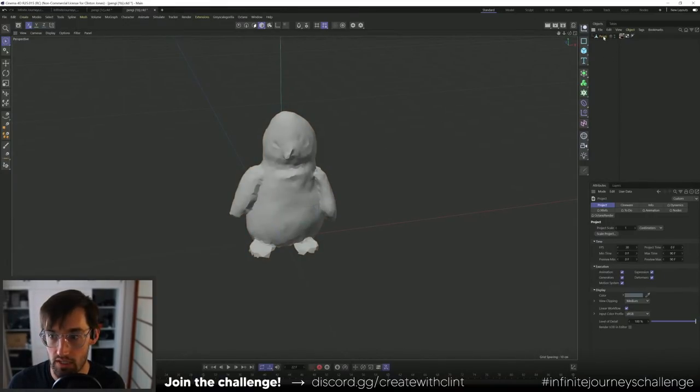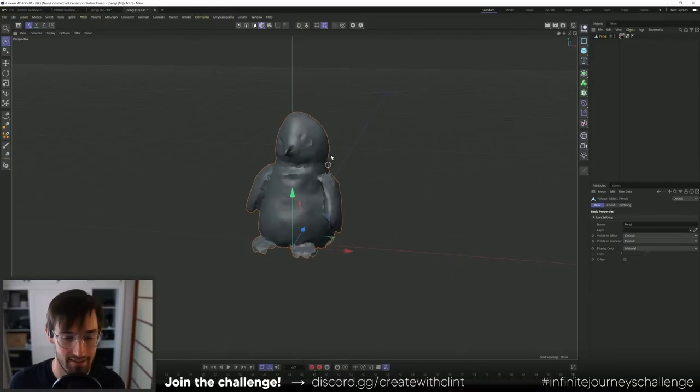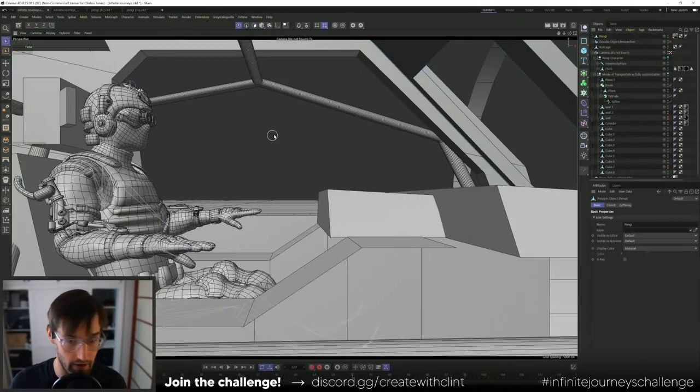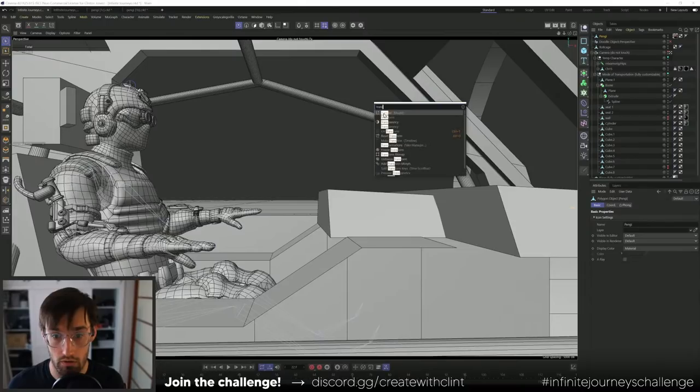If you look closely, this little guy was in my parallel dimensions render. But you'll have to find him. I'm not telling you where he is. I'm gonna use the transfer tool. So I have the little penguin selected, Shift C, and we're gonna go transfer, which let's just dock that up in there because we're gonna need it.